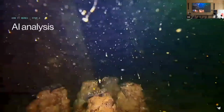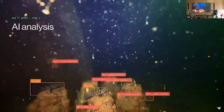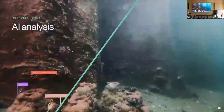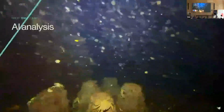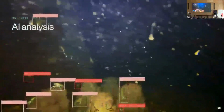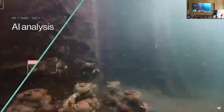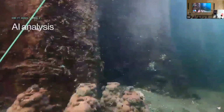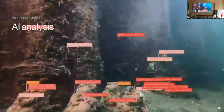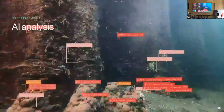And this is how it looks in practice. This is a visualization of the AI on the back end, how it works, how it detects different species. And I think it's pretty cool that it can detect even the ones that are a bit further away, a bit harder to see. And yeah, I love this video. Took a lot of work to get it working.